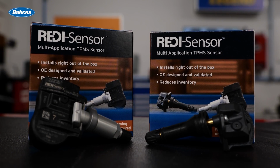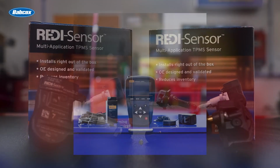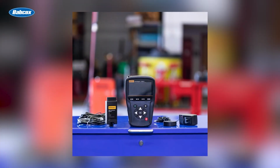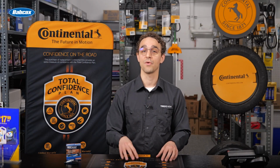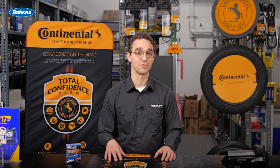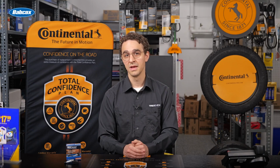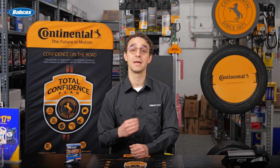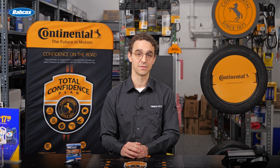A quick look at valve stems can tell you a lot without even pulling out the scan tool, although honestly, it's good practice to hook up the scan tool no matter what. Corroded stems, cracked rubber, or caps that went missing during winter storms all make TPMS more vulnerable. A small check now can prevent a bigger headache for both you and your customer once summer heat arrives.